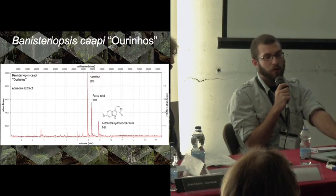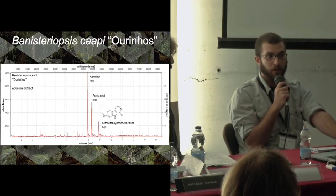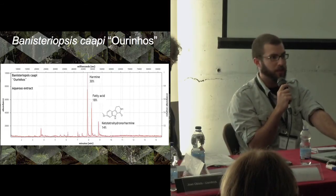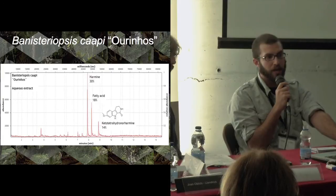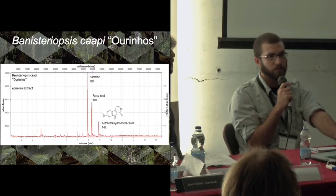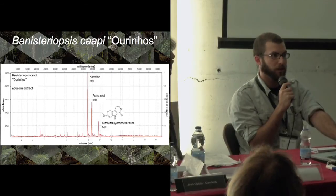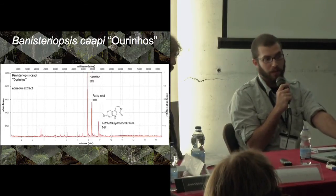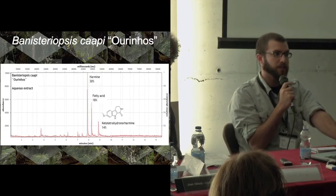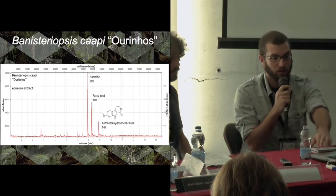This is a folk varietal of Banisteriopsis caapi, generally grown in Brazil, called Ourinhos, which means little gold in Portuguese. The really interesting thing about this particular specimen is that we found significant amounts of keto-tetrahydronorharmine, an alkaloid that was described by Kawanashi and Hashimoto 10 or 20 years ago, but they only found trace amounts of this alkaloid in their vine, much lower than what we found, which was about half of the harmine content in this vine. We don't know what the pharmacological implications of finding this are, but we're very interested in trying to find out if we can gather more information on this alkaloid.